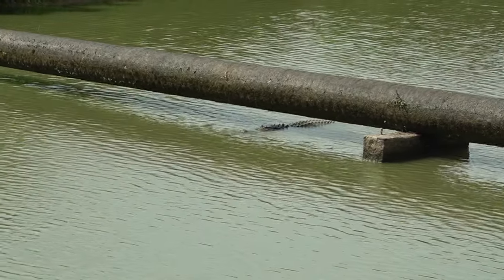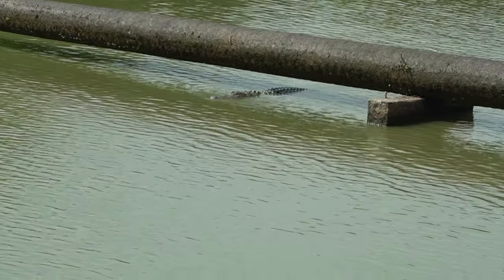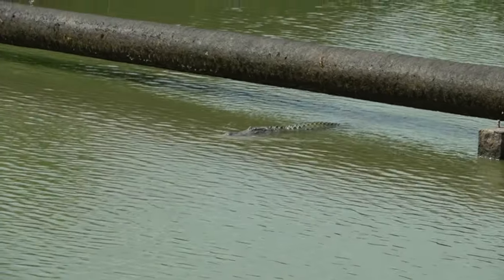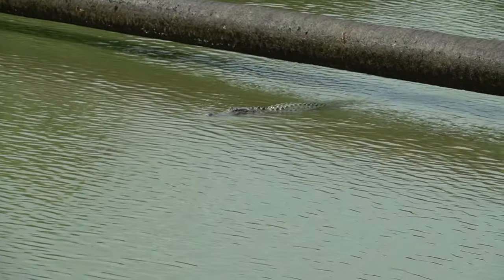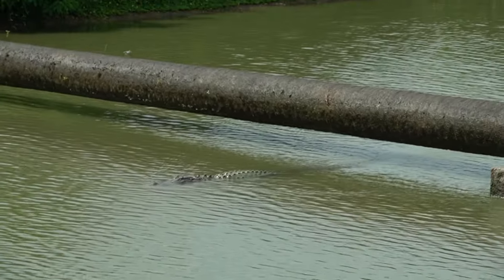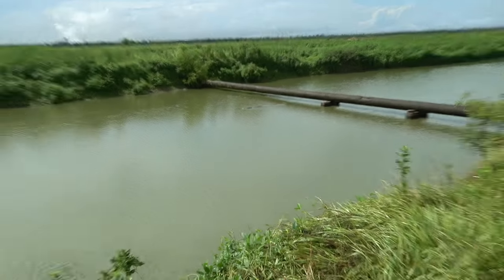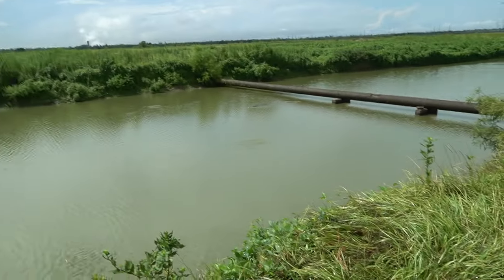Dude, it's so big. This piping is huge. This is a big alligator. You guys can see the back of it. Oh my gosh. This thing's trying to eat us for sure. That thing is trying to eat us. So yeah, we're gonna stay away. We're gonna keep on walking.